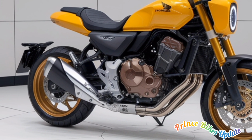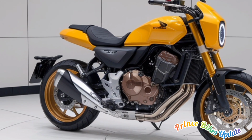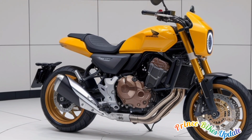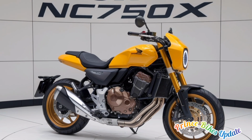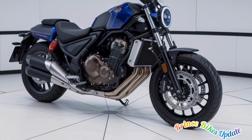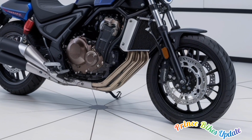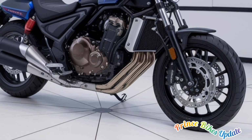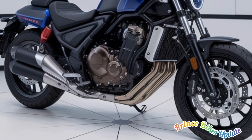Now, let's talk comfort and ergonomics. The upright seating position, well-cushioned seat, and neutral handlebar setup make long hours in the saddle feel like a breeze. Whether you're filtering through traffic or cruising on a weekend getaway, the NC750X keeps rider fatigue to a minimum. The updated windscreen provides decent protection at highway speeds, and there's also an accessory tall screen available for those planning longer touring missions.